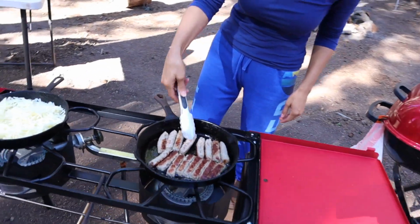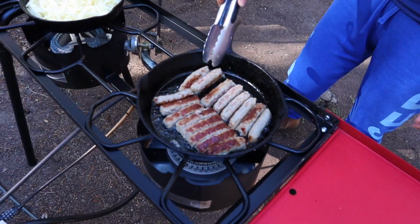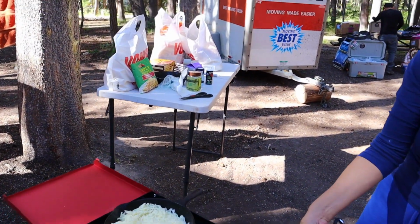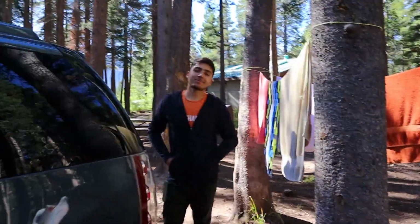Hey guys, so I switched over to my real camera. We're making breakfast right now. What are you cooking up? Making you guys some sausage, some hash browns, some eggs, and bacon. Yummy!